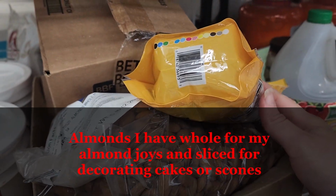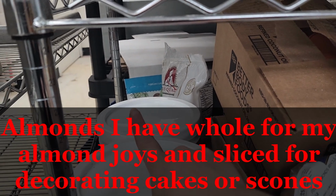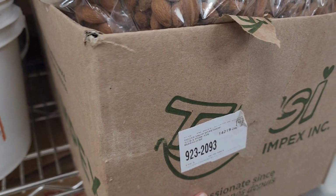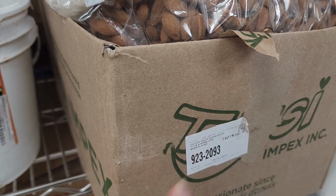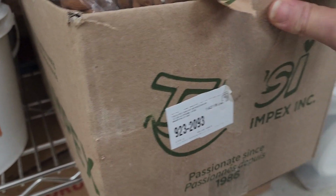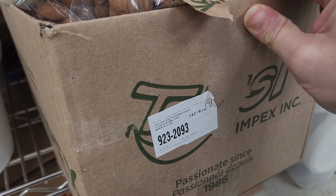So I have almonds, pecans, there's peanuts back there, macadamia nuts, and I have a big box of hazelnuts because I do love my Ferrero Rochers and my Nutella. I'll link my Nutella recipe video. It's in my Ferrero Rochers. This was bought from a food distributor, so I will link the hazelnuts that I buy on Amazon for at home.